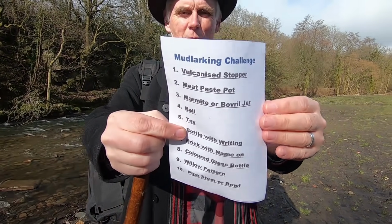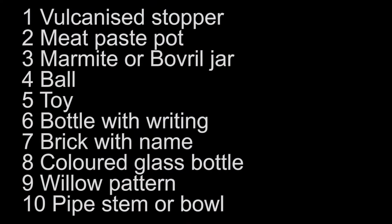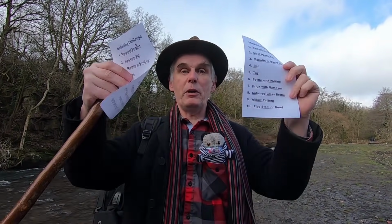I have two copies, one for Caroline and one for myself, and we're going to be looking for a vulcanized stopper, a meat paste pot, Marmite or Bovril jar, a ball, gotta have a ball, a toy, any toy, a bottle with writing on, a brick with a name on, coloured glass bottle, willow pattern, and a pipe stem or bowl. Caroline's got the camera, so you'll be able to keep track of her, and I'll be coming back at regular intervals to let her know how I'm doing. So come with us as we do our Let's Go Mudlarking Challenge.